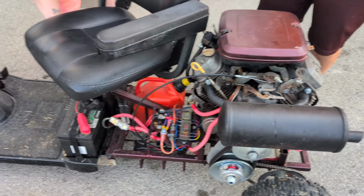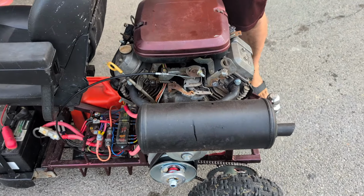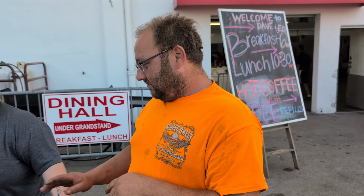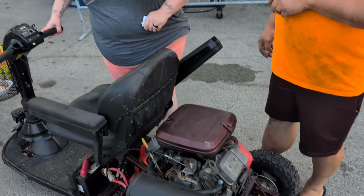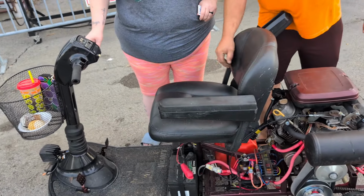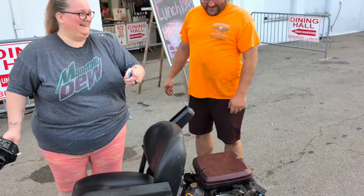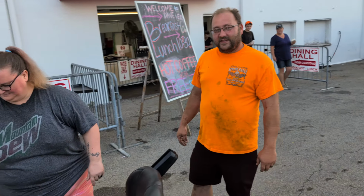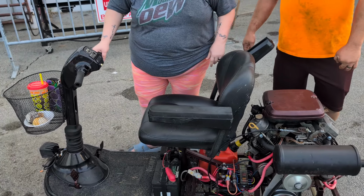Oh yeah. How fast does it go? According to Cork Pro, I've hit 10 miles an hour just using the throttle pedal. Bypassing the governor, I've hit 20. Nice. Sweet. That's awesome. That's really cool. Awesome build.